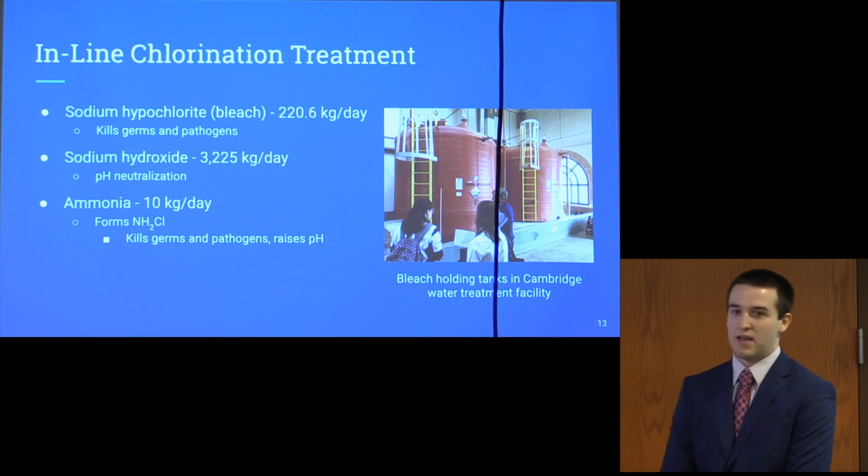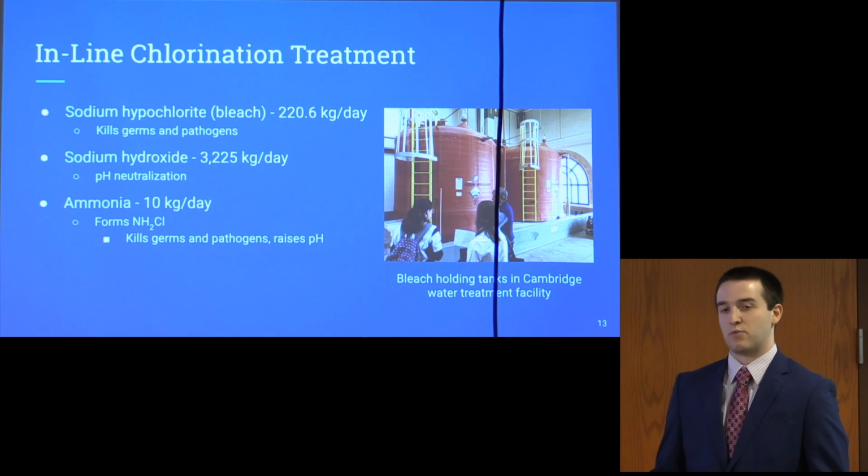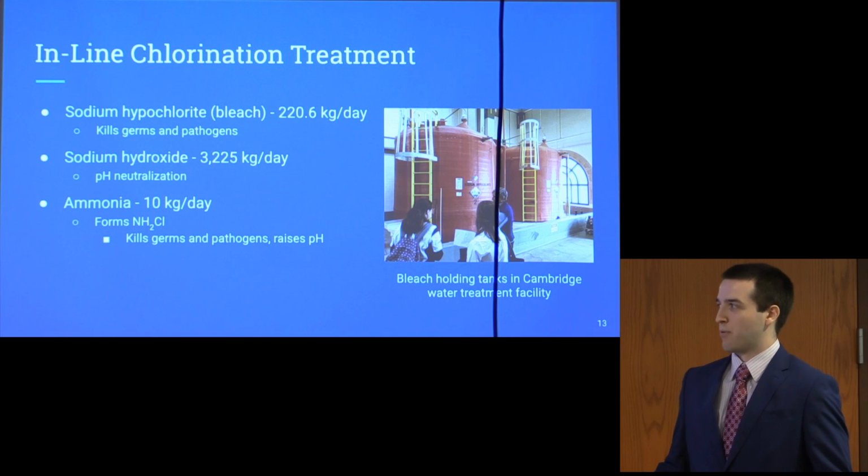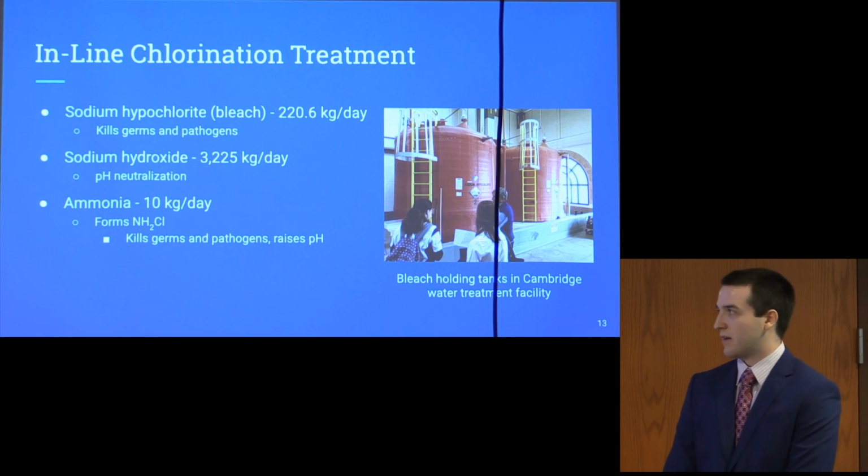And the purpose of that is to form NH2Cl with the free chlorine ions from the bleach, which both kills germs and pathogens. It assists with that, but it also slightly raises the pH, which is not the main point of adding it, but we just felt we needed to include it.